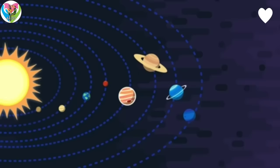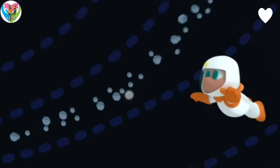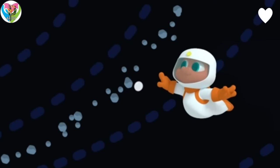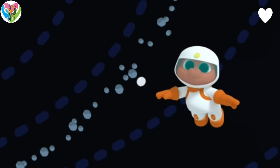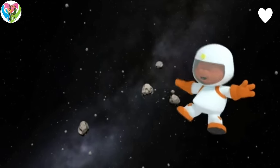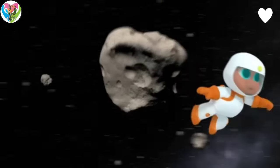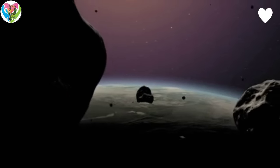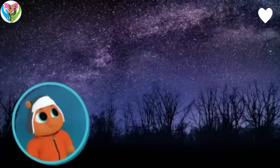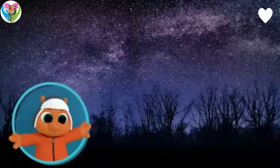In between Jupiter and Mars, there's an asteroid belt. That's where you can find Ceres. Wow, so many asteroids. Because Ceres is a dwarf planet, it still has a lot of things in its path. It must be annoying to keep bashing into things all the time. Hey! Watch out! Ceres is up there right now, a dwarf planet, bumping its way through space.